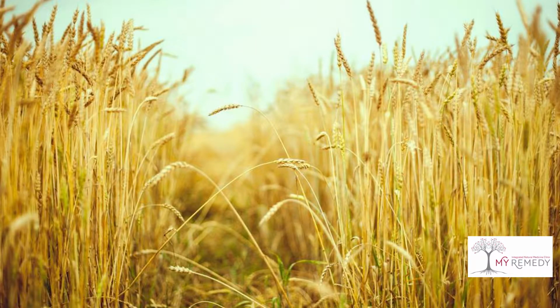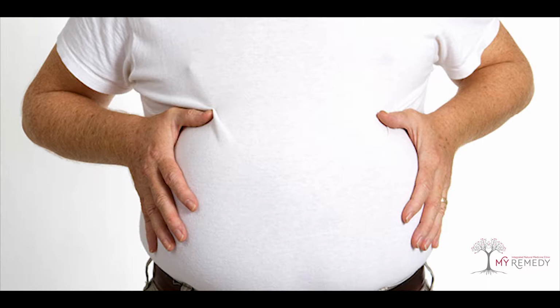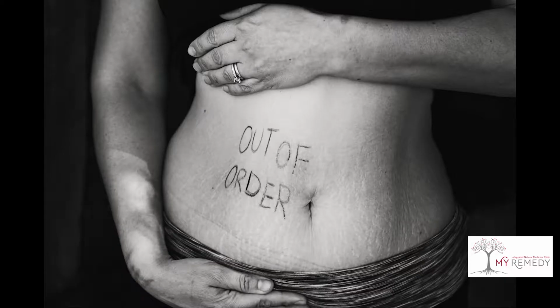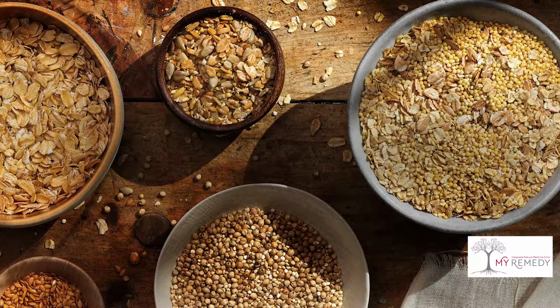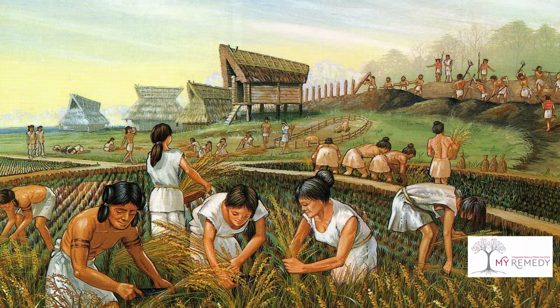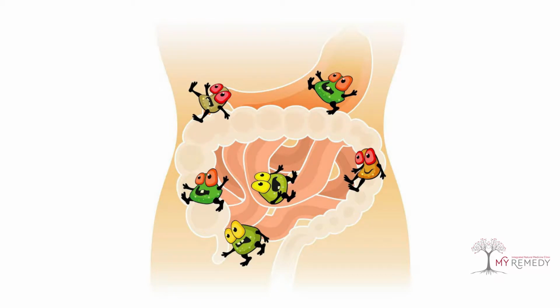Let's take wheat as an example, as this is the first food that many people notice in relation to bloating. It's not because wheat is bad for us, but that our body struggles to recognise it. The wheat we eat now has been modified to make it more resistant to disease and predators, and of course more prolific in its growth. It is different to the ancient grain that our ancestors ate and what probably kept the human race alive. Our wheat has been genetically modified so much so that our digestive system linings don't know what to do with it.